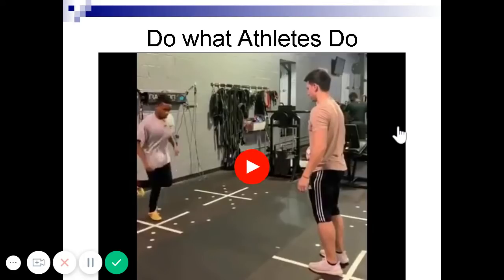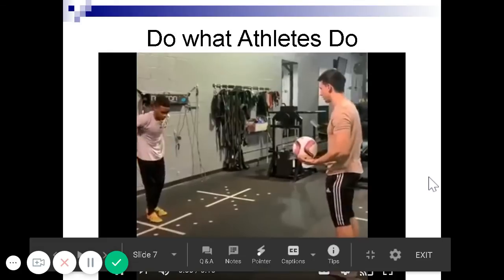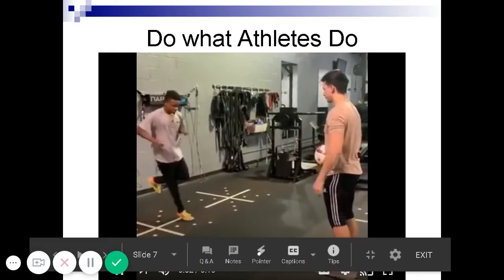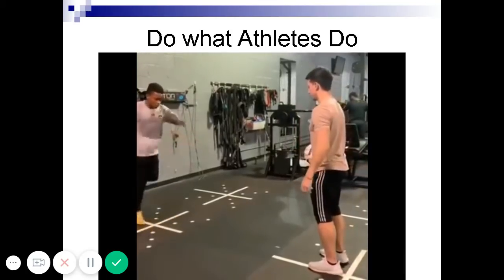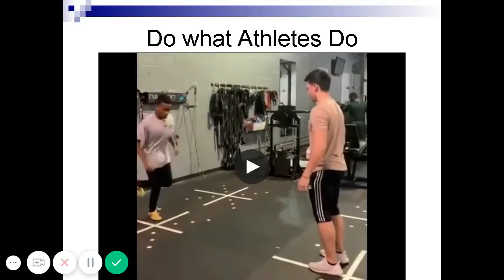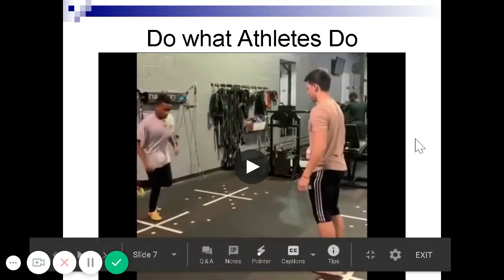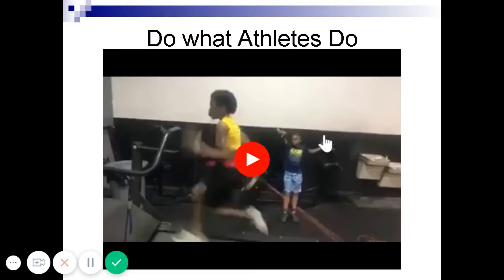Okay, you have to put the training in, put the work in. This is stuff outside of practice that you're doing individually. So let's take a look here. Okay, so you see he's working on footwork, eye coordination, and just doing stuff that'll actually transition to his actual game. Let's look at somebody else to see what they have.